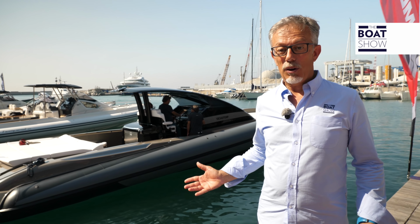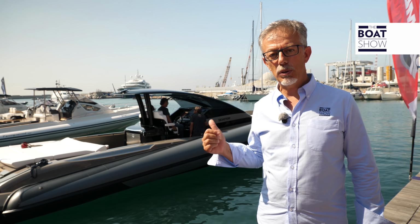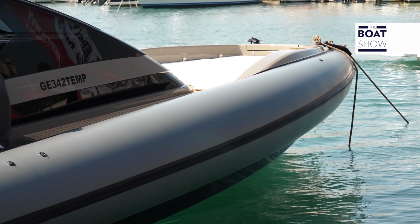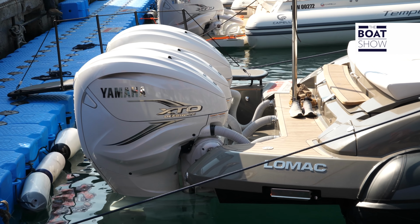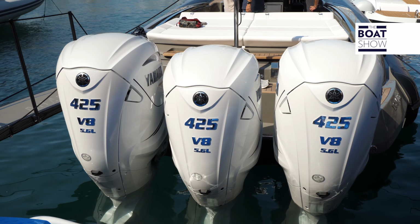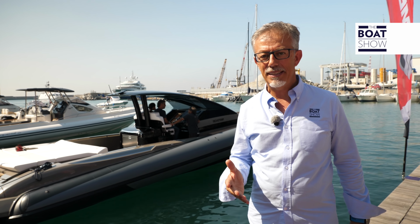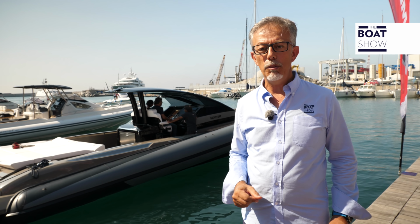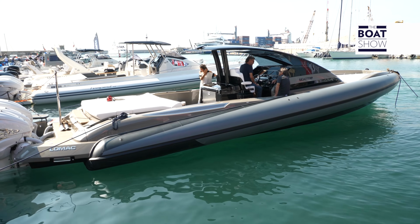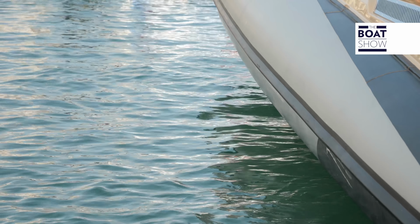There's a fashion right now to have bigger and more luxurious ribs. This one was built by LOMAC. It's 14 metres long and could have 3 425 horsepower engines, as they've done here. But regardless of what they've done, it is a rib, with all the advantages that brings. Tubulars that touch at the stern and stabilise the boat, and then these air chambers keep things serene.